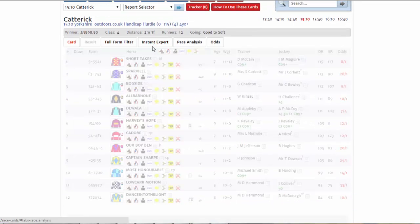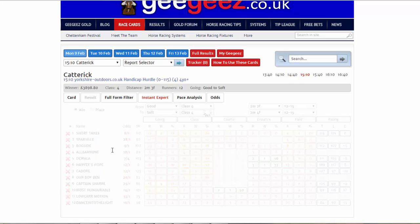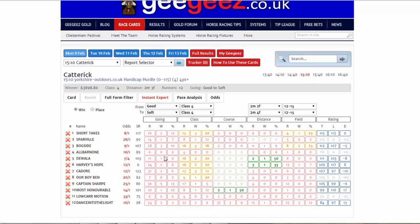If we click on the Instant Expert tab to get a quick view of the form, we can see there Douala, I think her win last time was on good ground. So if you went through from good to soft to get an idea of those horses that may handle conditions, there's lots of red on the going there, so not too many horses have handled that range. But if we look at the distance, there aren't many distance winners over here. It is 2 mile 3 furlongs, but we're looking at between 2 mile 2 and 2 mile 4.